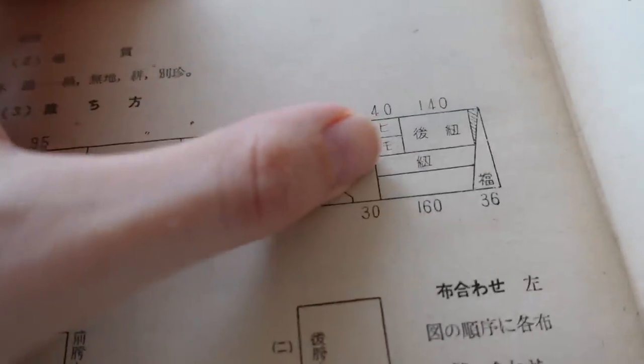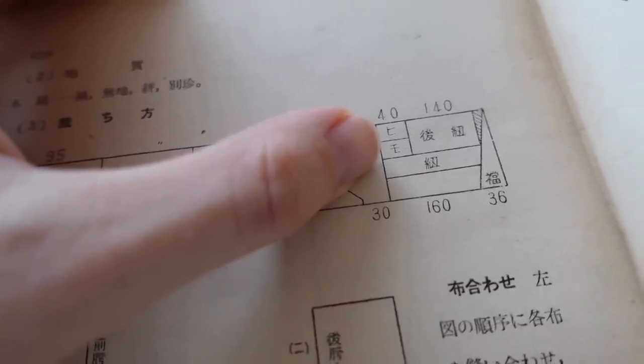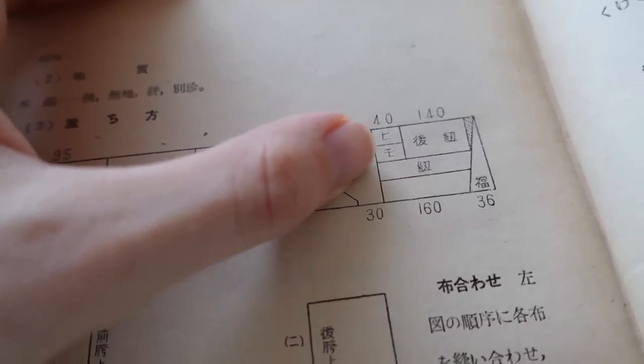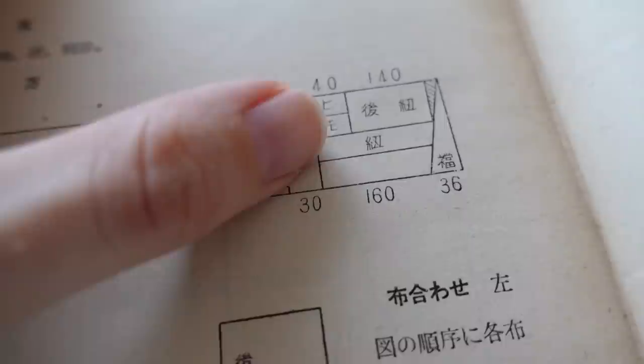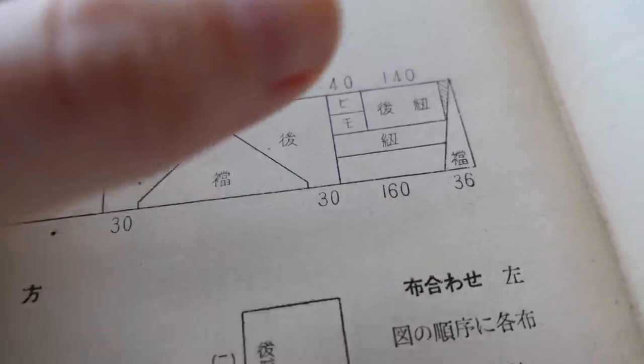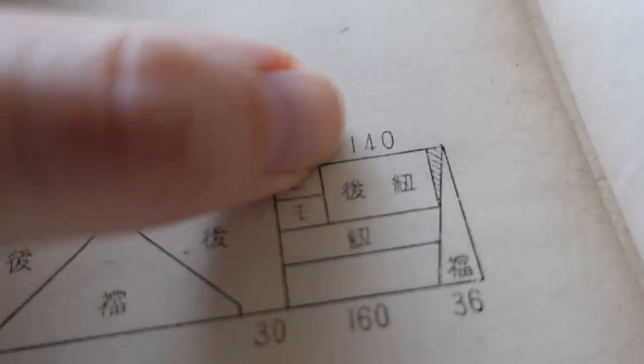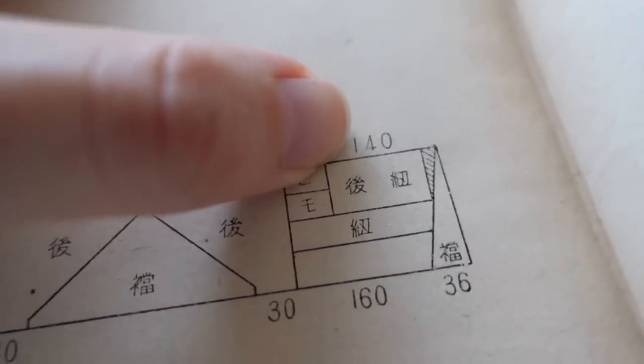Because I know that a hakama tie has to be 300, about 360, I think. This giving me a tiny bit more, a tiny bit less, but it's about 300 something. So that's why this makes sense. Just the back tie with 140 is really short.